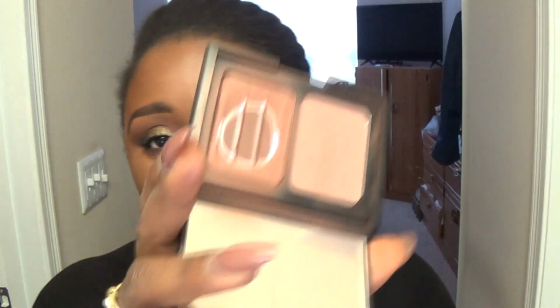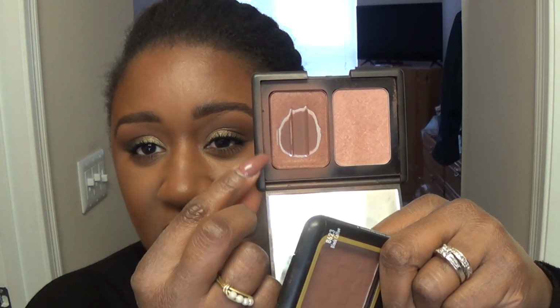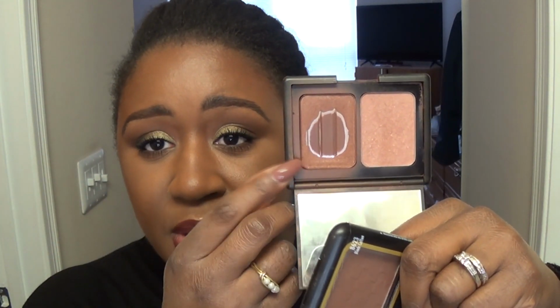Okay, so for contour, it's going to be simple. I'm using my Black Radiance pressed powder in the shade Black Coffee. And then for a bronzer, I'm going to be using my e.l.f. Blush and Bronzer palette in the shade Turks and Caicos. And as you can see, the only thing I use in this palette really is this. I've used that a couple times for like a blush or a highlight type look, but this is it right here.